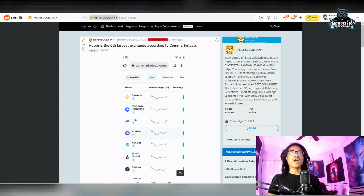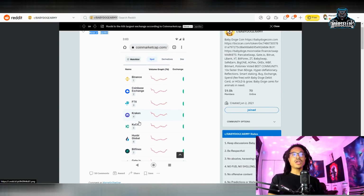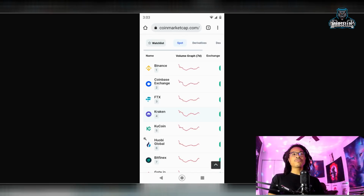So let's go over that now because this is our first major exchange listing. So it's really big for us. So Huobi is the sixth largest exchange according to CoinMarketCap. So that's pretty big right there. So as you can see, the first is Binance, the second Coinbase, third FTX, fourth Kraken, fifth Qcoin, and then you got Huobi Global, and then you have Bitfinex. So that's definitely pretty big that we're on the sixth biggest exchange here, and that's by what CoinMarketCap says.